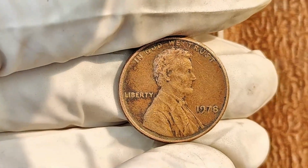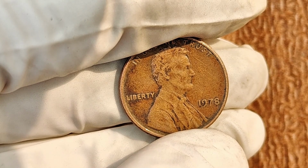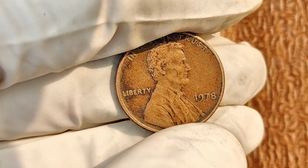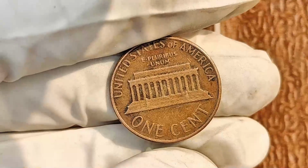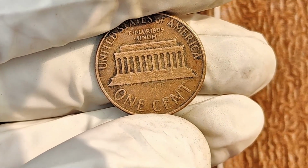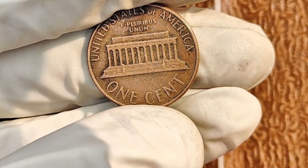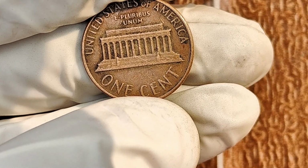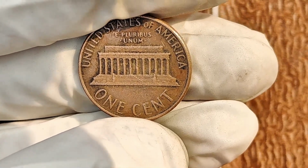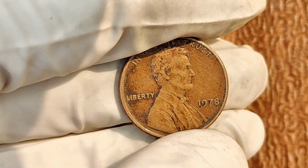Typically, pennies minted in Philadelphia during this era were marked with a tiny P. However, due to a rare error, some 1978 pennies were released without the mark. These anomalies are what coin collectors dream of finding. The rarity, coupled with the pristine condition some of these coins are in, has driven their value into the millions. And here's where the excitement begins. This rare penny could be sitting in your collection right now.